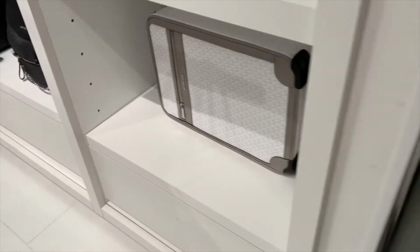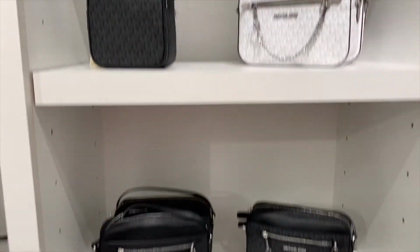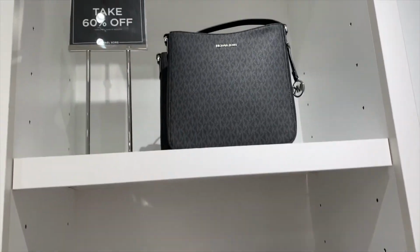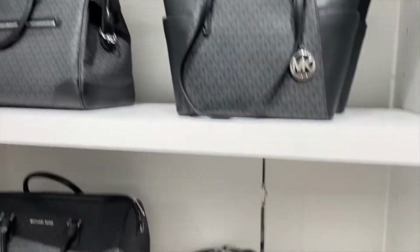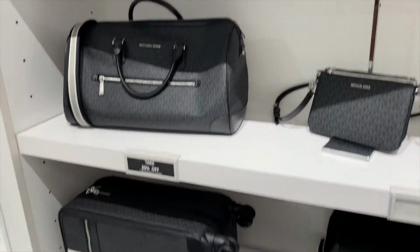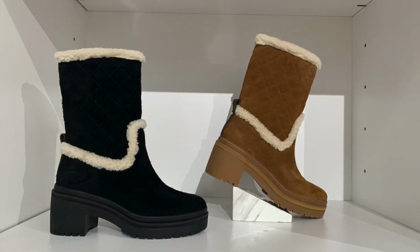They also have a lot of travel wear, rolly bags, tote bags, duffel bags, large book bags. If you're looking for a travel set, sometimes they do promotions where you can combine getting a rolly bag with a book bag, or a rolly bag with a tote, for a good deal.